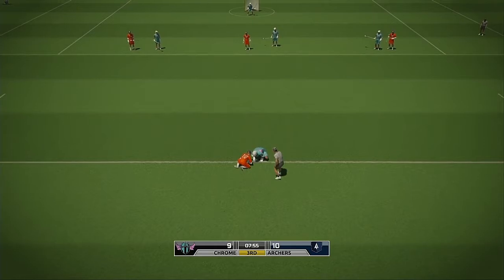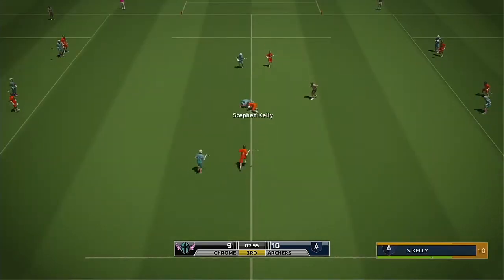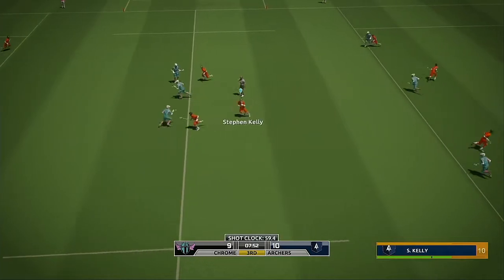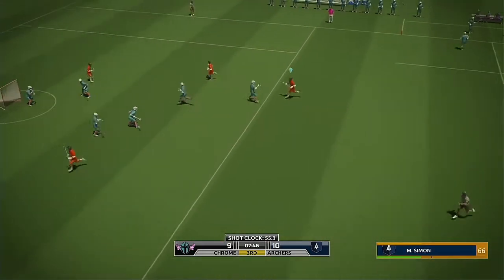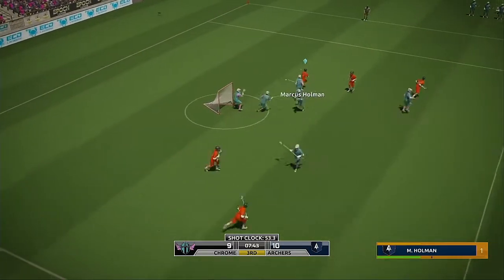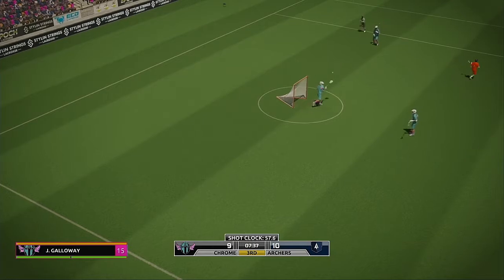If you have a good face-off guy, it can be make it, take it lacrosse. Kelly cinches it, and the home team goes straight on attack. Ryan with the catch. John chalks up a save.